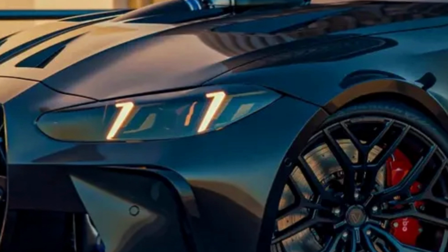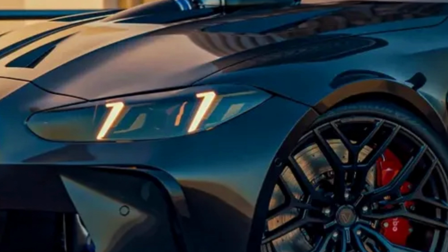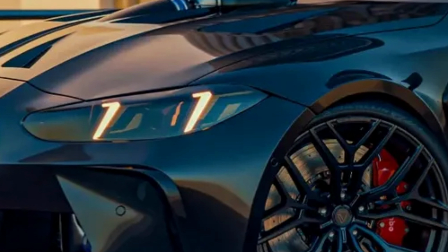In summary, the 2026 BMW M4 Black Cobra is a phenomenal achievement in automotive engineering. It takes the refinement of a luxury coupe and injects it with pure, unadulterated adrenaline. It's faster, smarter, and meaner than ever before. If you're looking for a car that makes a statement before you even start the engine, this is it.